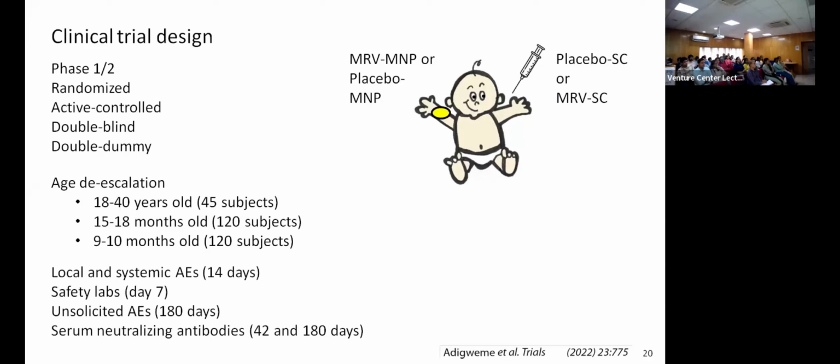We looked for local and systemic adverse events. So there's blood laboratories done after 1 week. We also followed unsolicited adverse events out to the study duration. There's a 6-month, half-year study duration. And we looked at neutralizing antibody titers at 2 time points.